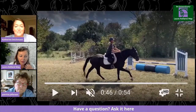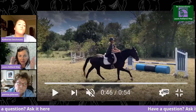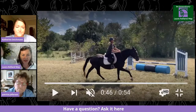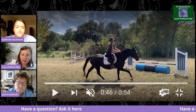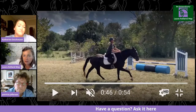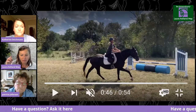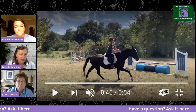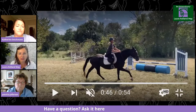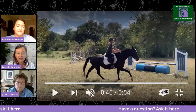But I mean, people need to know that it's not, like you say, the two strides before that jump that's the problem. It's the previous jump and the 15, 20 strides coming into that jump. She never really recovered off of that fence when he popped that shoulder in. If she would have been able to get the left leg on and jam him out into his outside rein and then do a balanced turn, then she would have been able to adjust something. Or he would have been able to adjust himself to get to the jump.